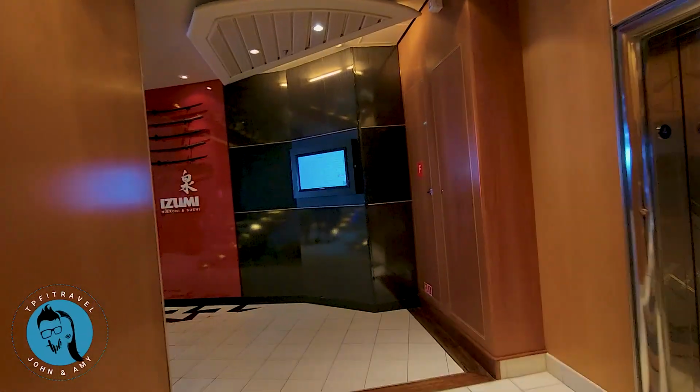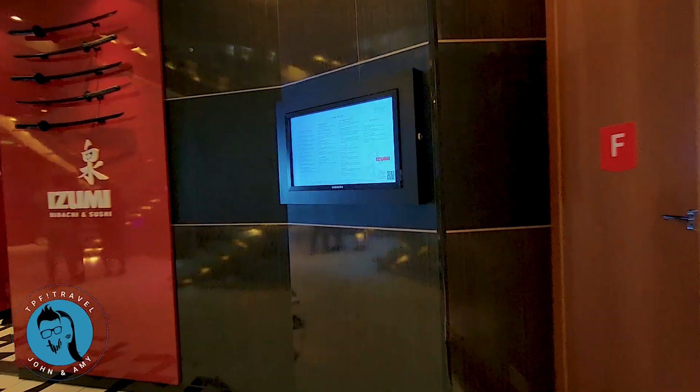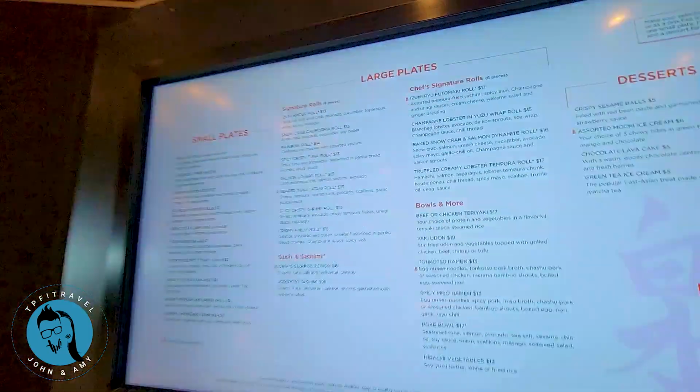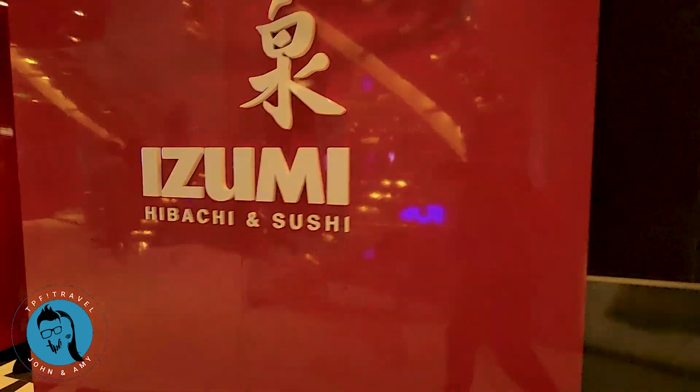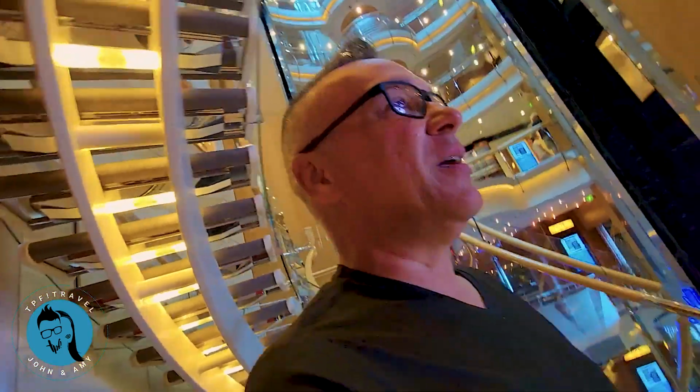This is where we were thinking of going for dinner, but I think we're gonna skip it. And you know, for us, it's difficult to pay extra for specialty dining when food's already included, like really good food in the main dining room. So we've done it, but not typically. We just usually skip it.